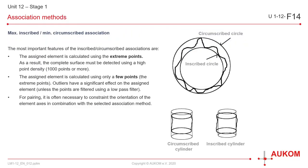So for these two association methods, as it says, this assigned element is calculated using the extreme points. Here, unlike the Gaussian, the outside points matter, those outliers, which is why we want to make sure the part is always clean and set up correctly. We're going to be doing it with those extreme points when calculating these two circles, as the image shows. So this assigned element is calculated using only a few points, the outermost or the innermost ones. And on the bottom right, you can see a visual of how it would work with a cylinder element.